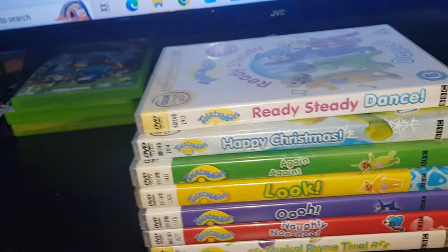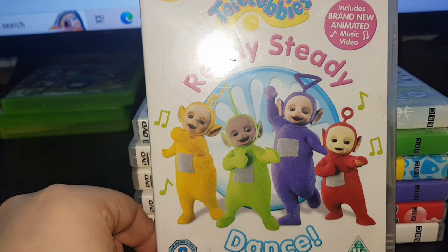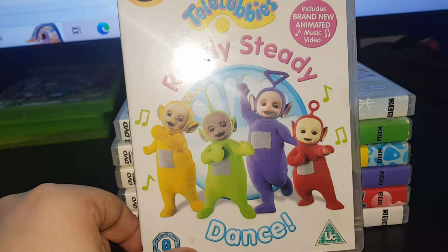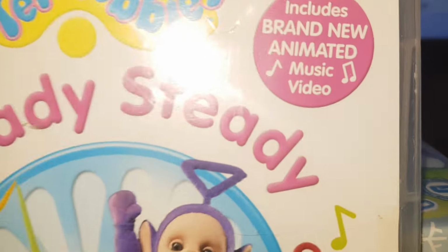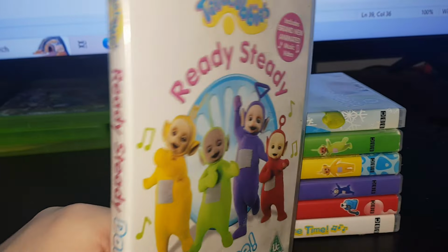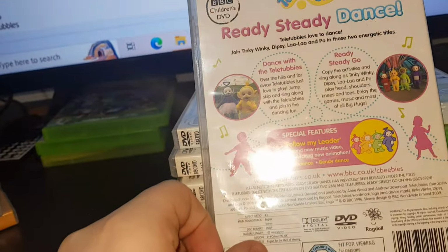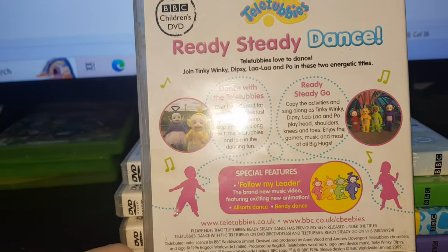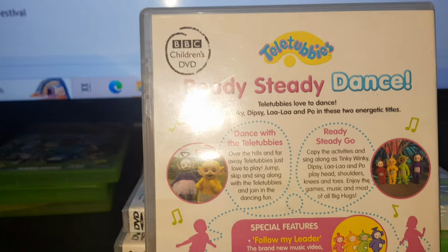Next up, we have Ready, Steady, Dance. Now, this is a dancing DVD, and I would consider it my favorite because of that music video. There's the front, the spine, and the back. I also used to watch this in Fusion, so yeah, Meet the Teletubbies and Ready, Steady, Dance were the first two DVDs I watched with a social group.